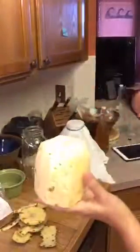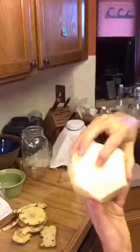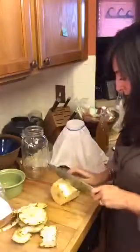And you're left with this gorgeous pineapple core. You can't see it, but anyway, you're left with this beautiful pineapple core with a nice core in the center, which is going to have some bromelain in it as well.